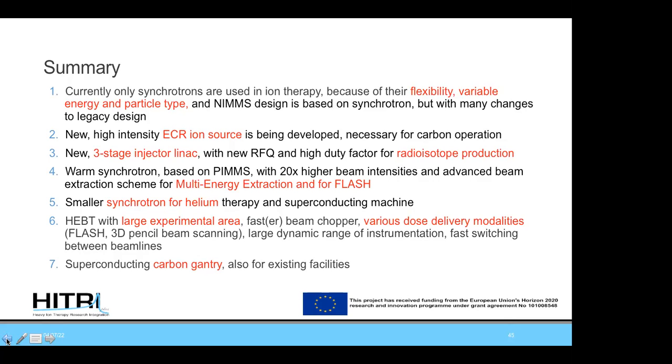Studies that aim at delivering different ions within the tumor. For example, in the middle of the tumor, it is perhaps more efficient to deliver oxygen, which has a higher fragmentation, for radioresistant tumors. And then on the contour of the tumor itself, you may want to deliver protons or helium ions. So yes, heavier ions are interesting for research, but also for treatment with multi-ions.